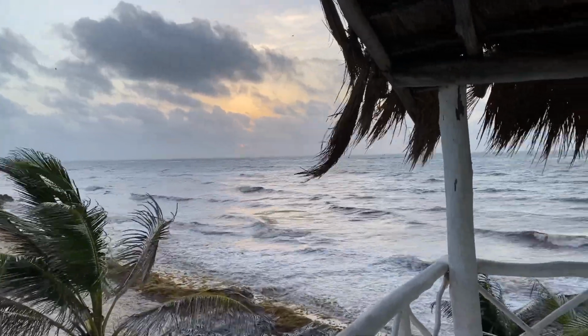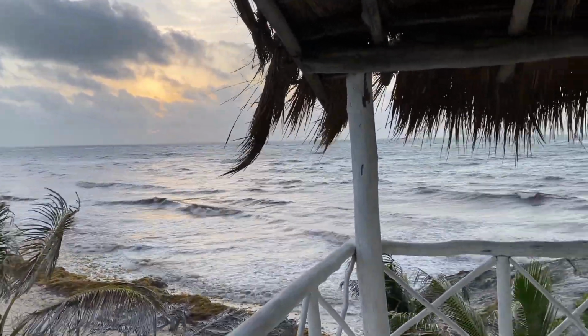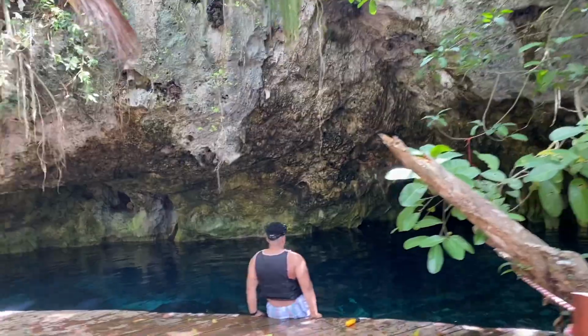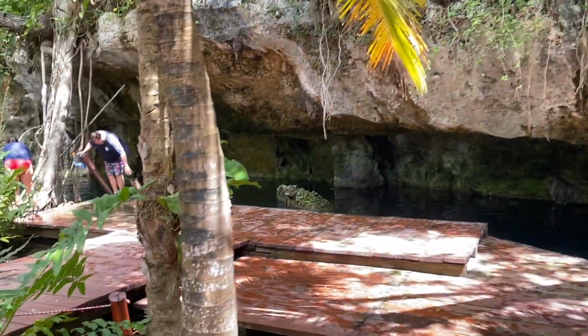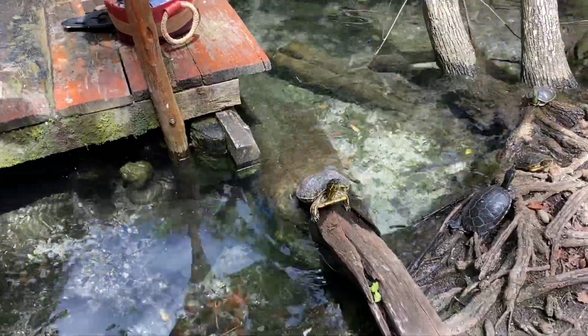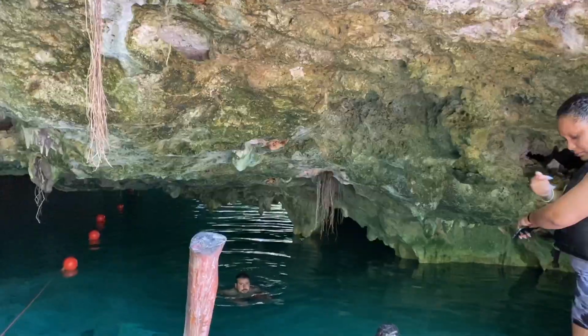Finished our day 4 with a beautiful sunset from our room balcony. We wanted to make the most of our last day, so we visited another cenote, Grand Cenote, which is the most famous cenote. It is like a semi-open cenote, not completely closed.